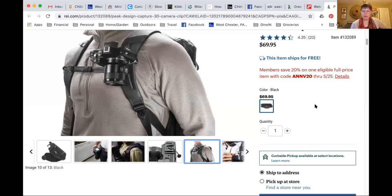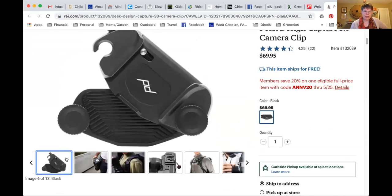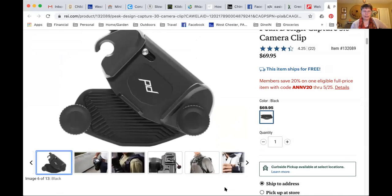Yeah, actually, and I couldn't find mine, but I went on an outdoor store's website. I did a climb and wanted to bring a good camera and keep it at the ready. And this Peak Design camera clip is a way to attach a good camera to a backpack strap or shoulder on a PFD. And I love being able to have the camera close at hand.